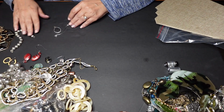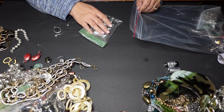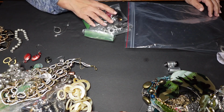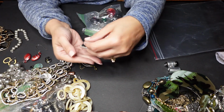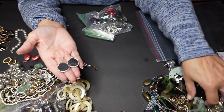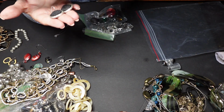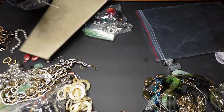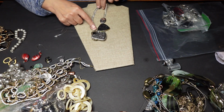We still got a few single earrings that we haven't seen any mates to. We're getting to the bottom of the bag here, and there's more bags inside of the bag. But we do have the match for this, which goes with this. So I definitely want to get that cleaned up now. Let's put this on the neck real quick. See how it looks.